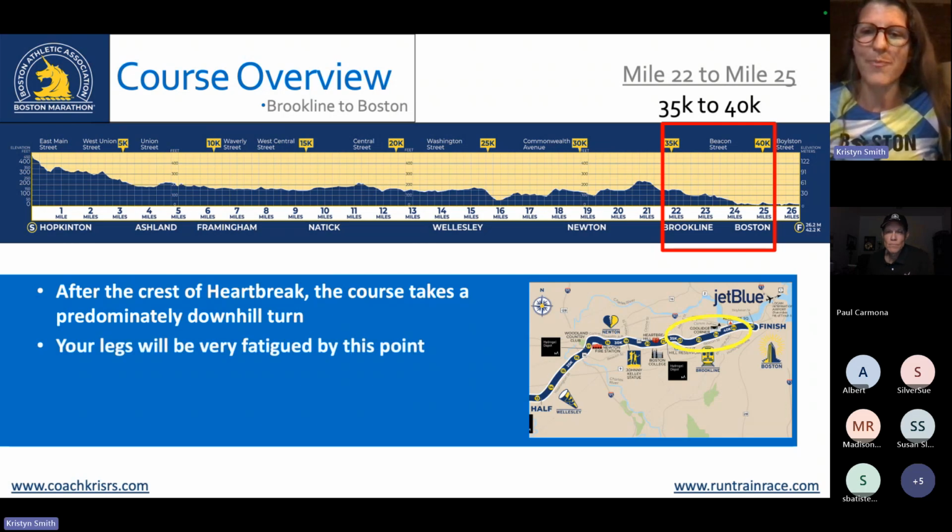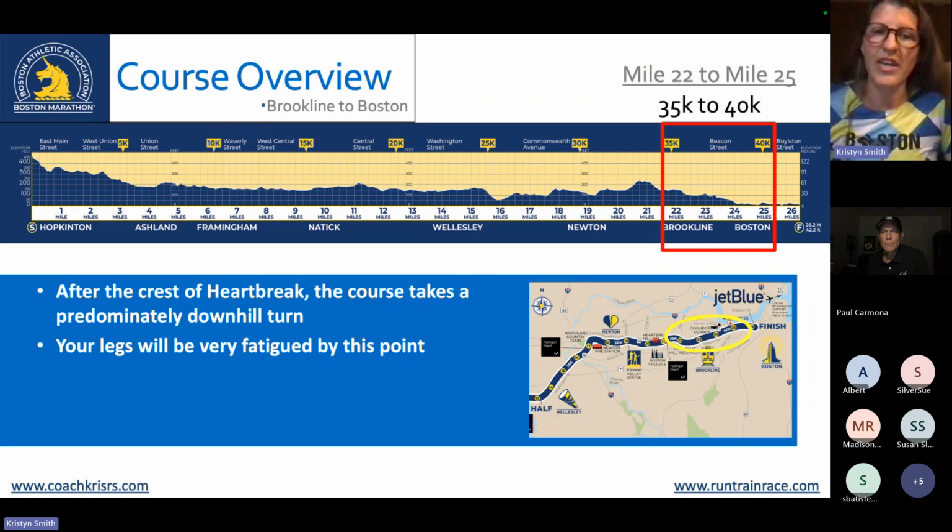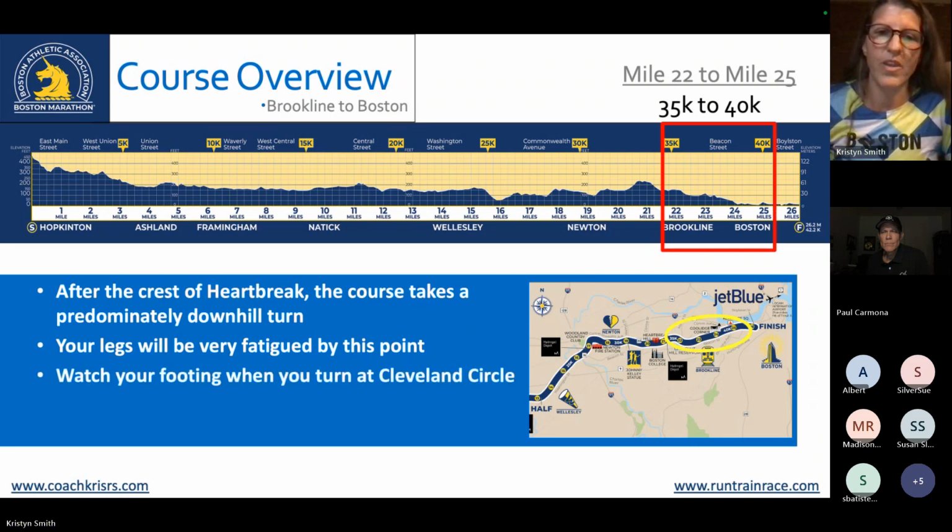Your legs are going to be beat to a pulp by this point. I kind of went into that earlier, but again, you're going to have to utilize every single muscle group in 100 different ways to get through this race because it is so much up and down and at various points you're never settled into anything. So your legs will feel it.